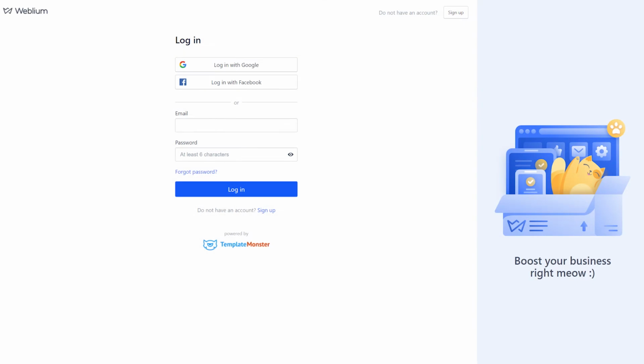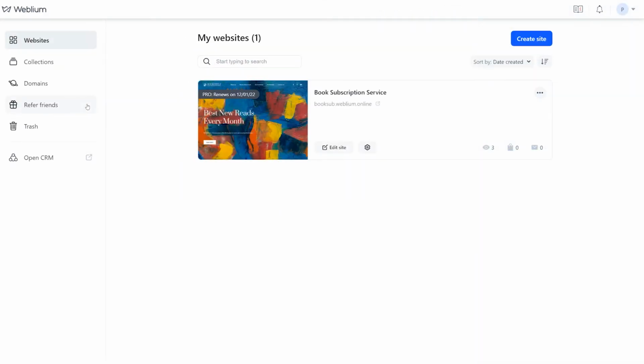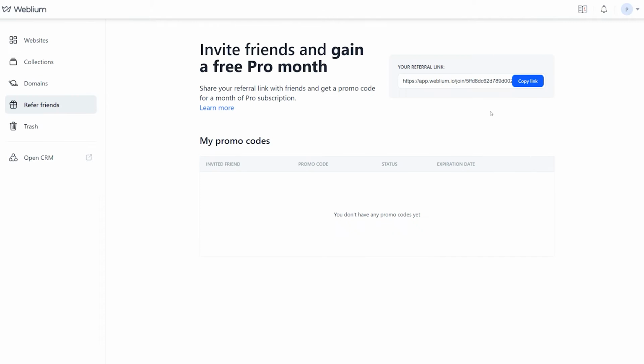If you are a paying Weblium user, log into your account and click on the Refer Friends button on the sidebar. You'll see a unique referral link in this window. Now, copy the link and share it with someone. The number of invitations is unlimited.